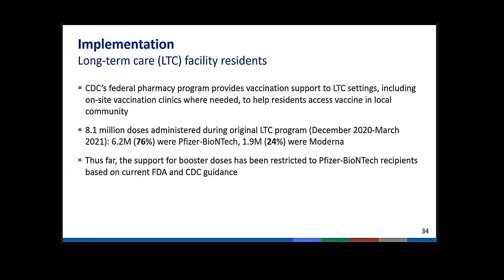8.1 million doses were administered during the long-term care facility program rollout, which occurred from December 2020 to March 2021. That was 6.2 million, or 76%, Pfizer-BioNTech, and 1.9 million, or 24%, Moderna in that initial rollout. Thus far, the program's support for booster doses has been restricted to Pfizer-BioNTech recipients based on current FDA and CDC guidance, thus leaving anybody who initially received Moderna or Janssen unable to participate in this long-term care facility program.